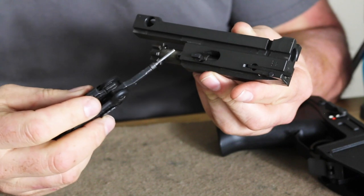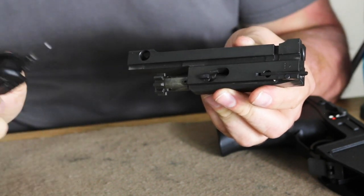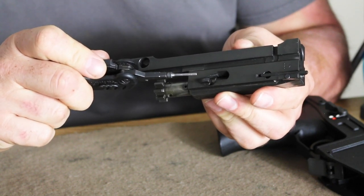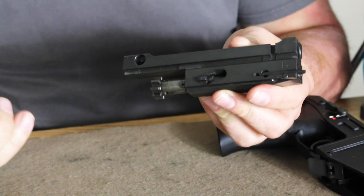Now, we take a look at the design on here, almost exactly that of the FN SCAR, but even more importantly, it's a design of the AR-18 or AR-180 done by ArmaLite back in the 60s. Which many modern rifles adhere to today.